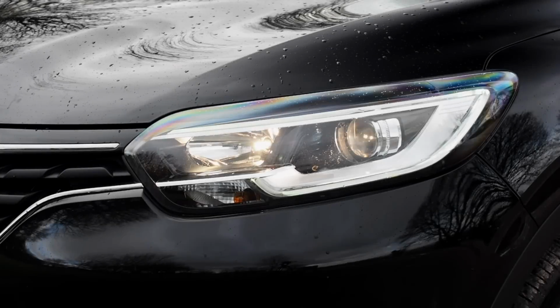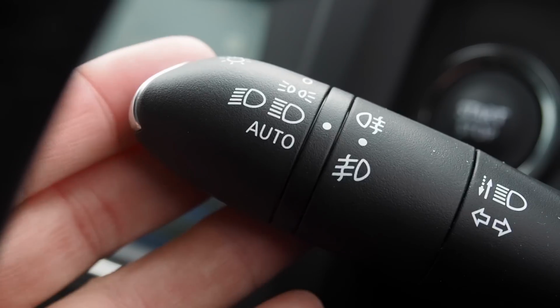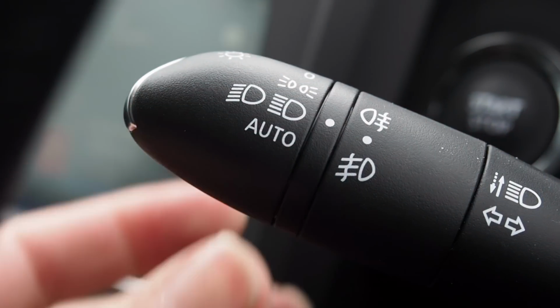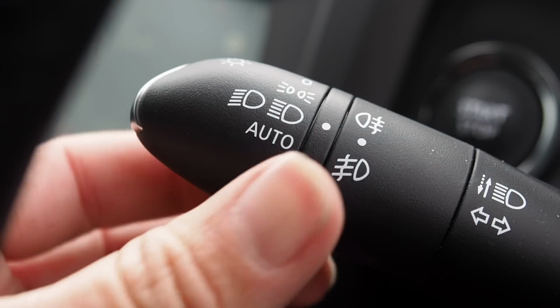To operate the main beam, push the stalk towards the dashboard, and to flash, pull it towards you. The fog light controls are positioned here. Turn here for front, and here for rear.